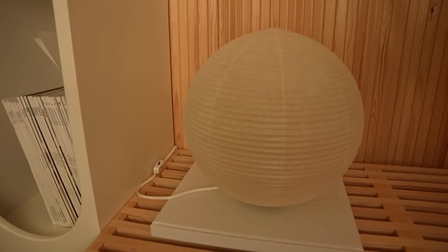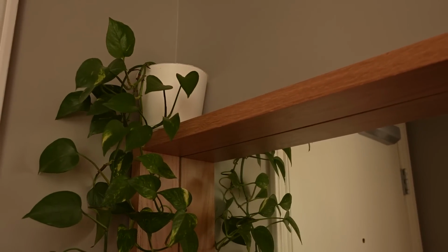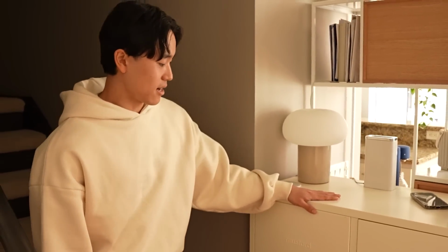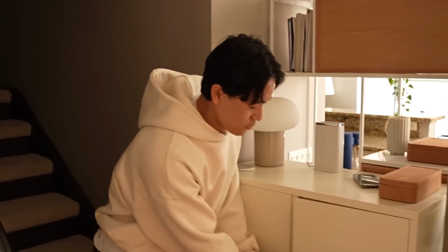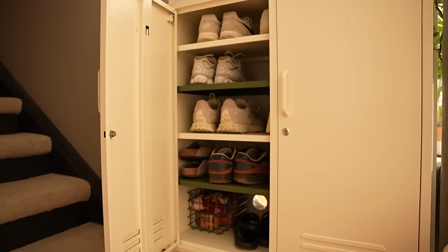So lots of little lamps like that, as well as this pothos plant to bring a little bit of life to this corner. This is pretty much the only plant that'll survive in low light like this, and so I got one of those also. And then coming over to this corner right here, I've got this locker from Mustard Made. So not a super traditional shoe cabinet, but it works very well as sort of an entryway area. So all the shoes are in here, a lot of storage space.